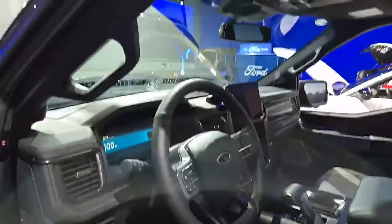This one is NX450H Plus. Awesome color. This one is RZ450E. Lexus Experience, amazing. Another beautiful color, RX500H Sport, F Sport Performance. AWD.